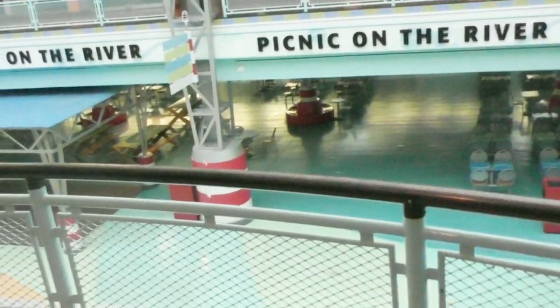Not sure my camera can even see in the dark. Should have brought a flashlight. So it kind of looks like a Cinemark, kind of, sort of. Anyway, it is so dark in here. So, then down here would have been the food court.